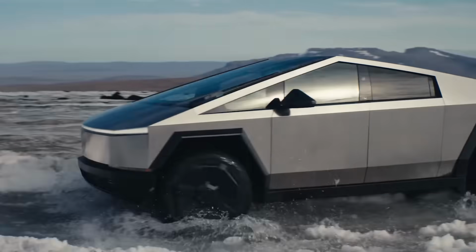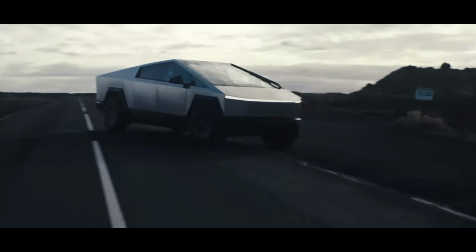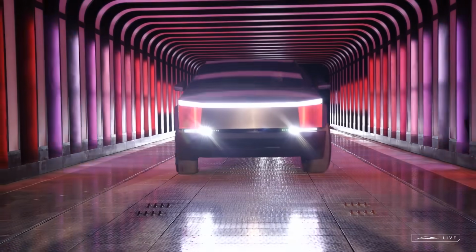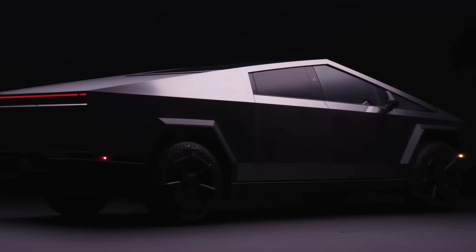The Tesla Cybertruck pros and cons. Now, one thing I'm not going to put into the pro or the con category is the design, because the Tesla fans believe it is beautiful and the rest of us just see a triangle on wheels.